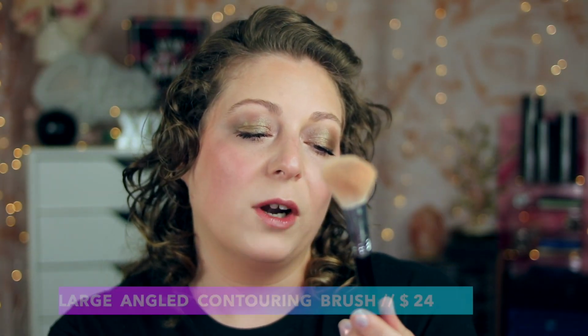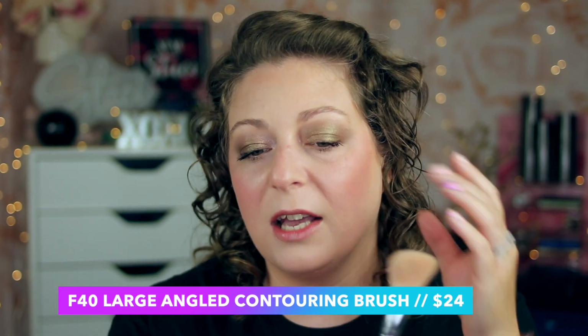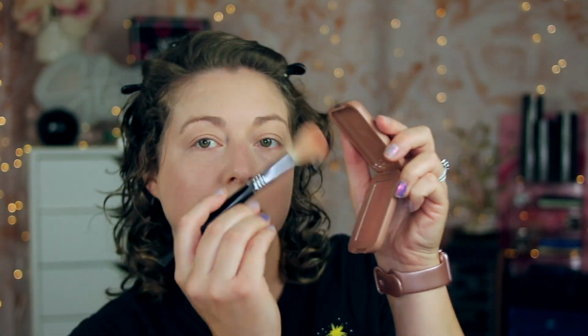For bronzer, I'm obsessed with this brush. This is the F40 large angled contouring brush, and it is a contour brush, so it's angled, and it makes it really easy to get into the crevices, the little dip in your cheek, to get a really nice bronzed look. And it's just fluffy enough that it blows out the color on your face and it really bronzes it nicely.